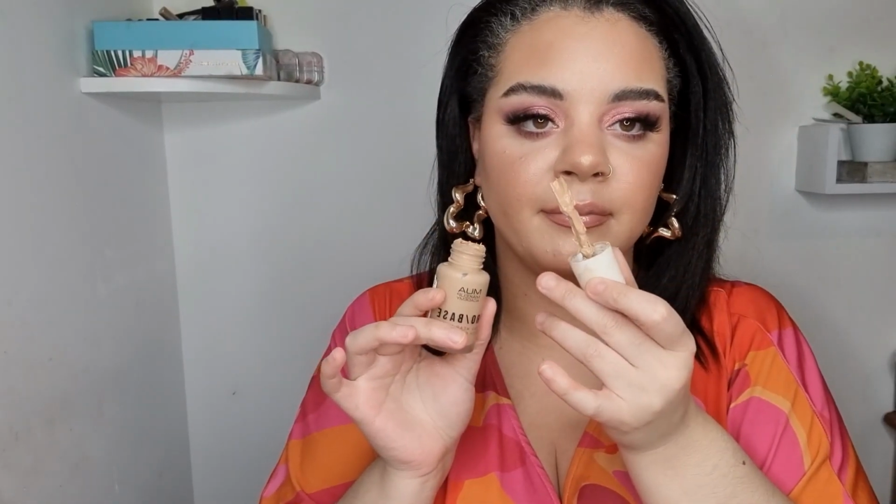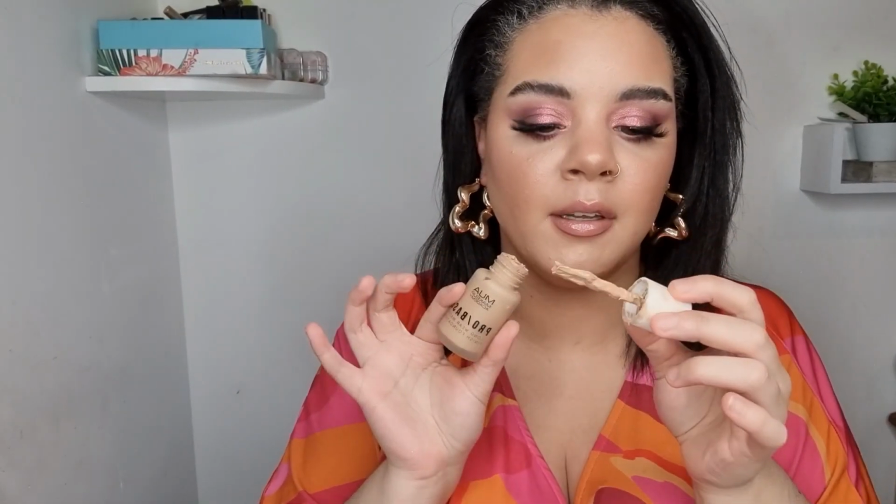Next up is the MUA Makeup Academy Pro Base, and this is in shade 154, and that's what it looks like. Firstly, 0 out of 10 for packaging. Let me show you. What is this? What is this? It's a spatula. No.